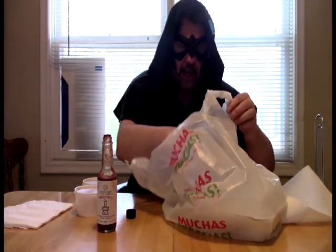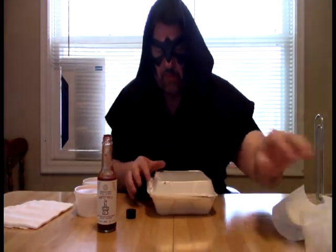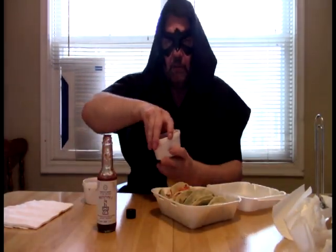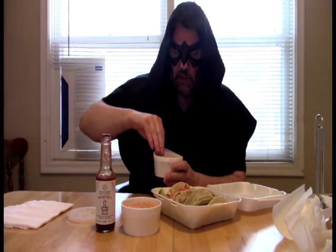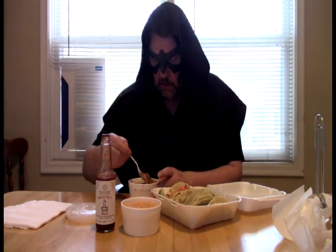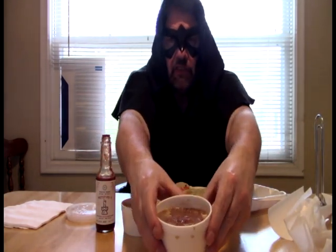So I went down to the local taqueria and I'll show you what we got here. So this is the asada taco. We've got a carnitas, and we've got a shrimp right there. And I also got, for good measure, some rice. Whoa, whoa, whoa, easy. And I might need to stir these up. These are a little loose. Some rice, and these are just beans.